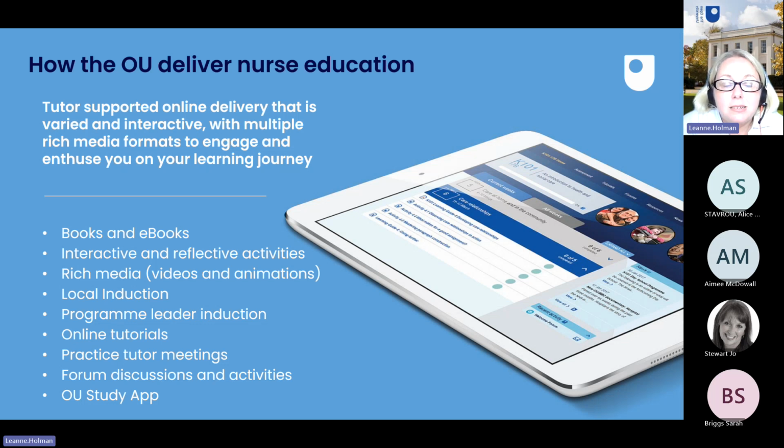You work your way through the calendar, and you have various links to interactive materials, reflective activities, videos, links to books and ebooks, links to articles, and lots of different resources which are used within the module materials. There are inductions that we have as well. So we have an induction at the start of the programme and also at the start of the second stage of the programme.